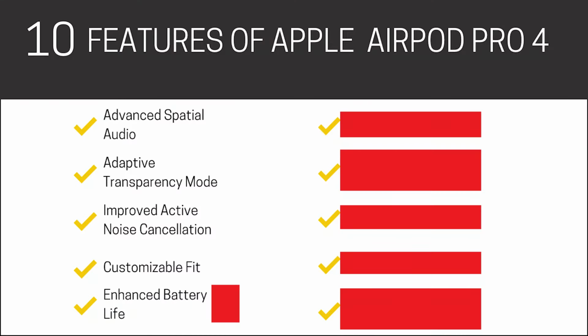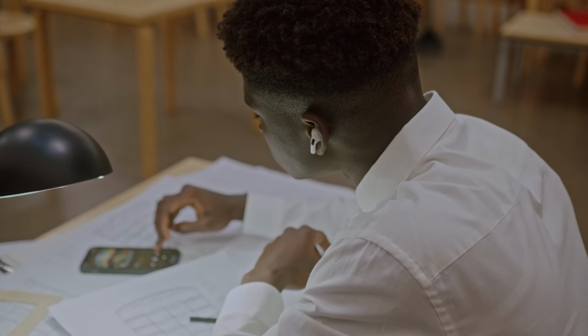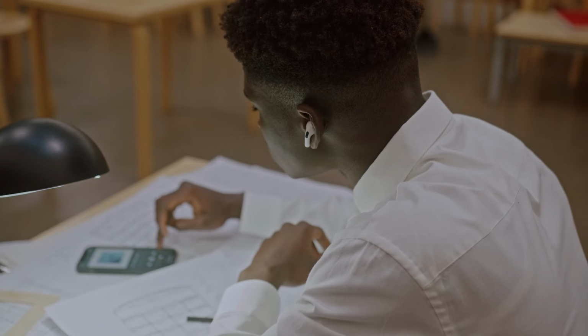Battery life has always been a critical factor for wireless earbuds. The AirPods Pro 4 delivers enhanced battery performance, offering up to 8 hours of listening time on a single charge, and up to 30 hours with the charging case. This is perfect for those long commutes, flights, or just all-day listening.